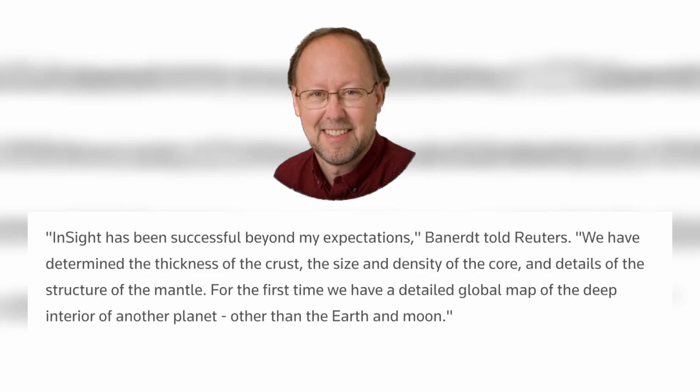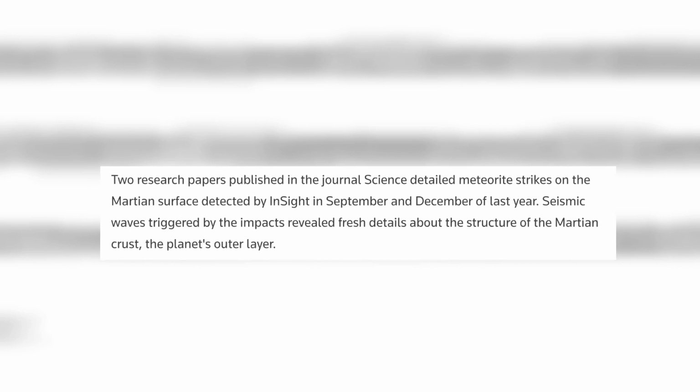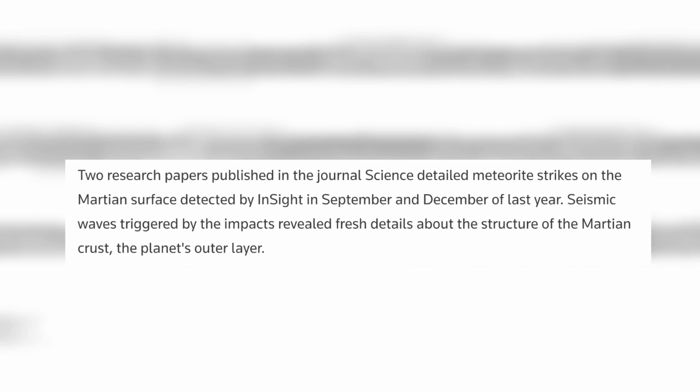Banner also stated InSight has been successful beyond his expectations, and they have determined the thickness of the crust, the size and density of the core, and the details of the structure of the mantle. For the first time, they have a detailed global map of the deep interior of a planet other than Earth and the Moon. 2 research papers in the journal Science detailed meteor strikes on the Martian surface detected by InSight in September and December of last year.